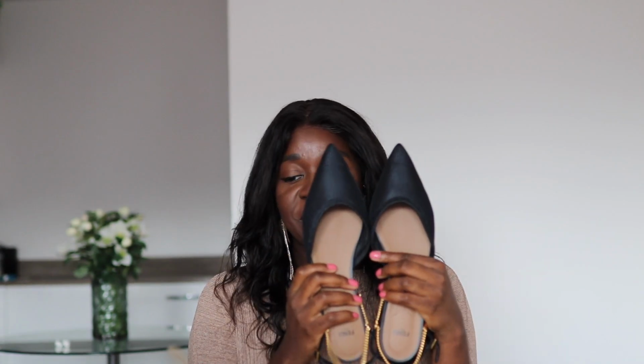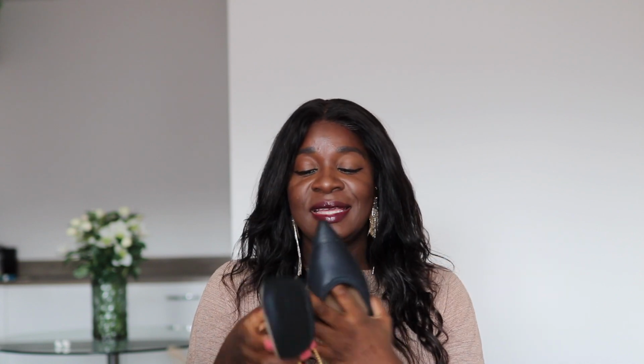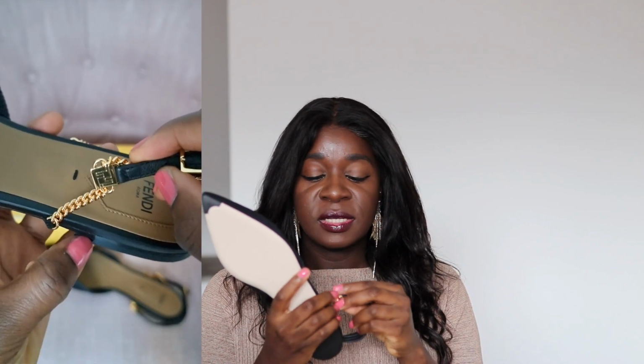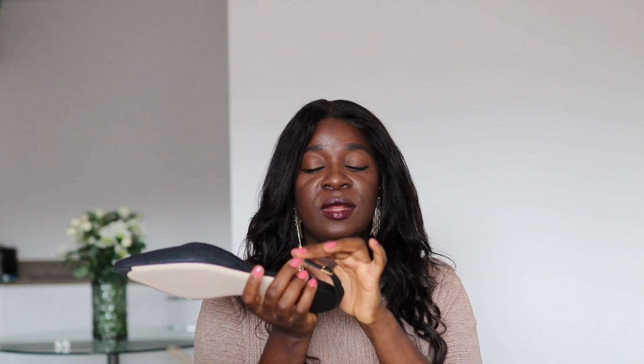Is this a pair of flats? Actually, they're not heels. I was about to say heels, but they're flats, and it has this chain detailing right at the front. Obviously you have Fendi written here. I don't know if you can see that. And then along the side, I'm going to do a close-up, but along the sides on the chain you have F and F here, which is the Fendi logo just here.